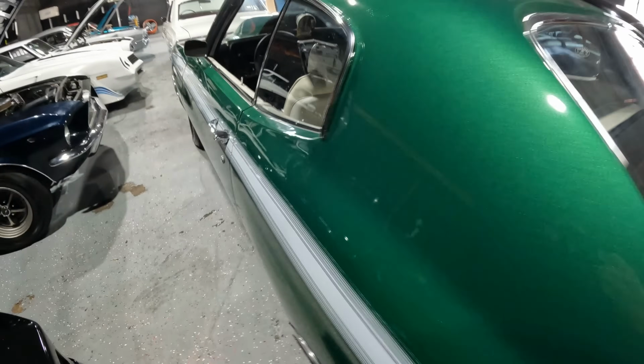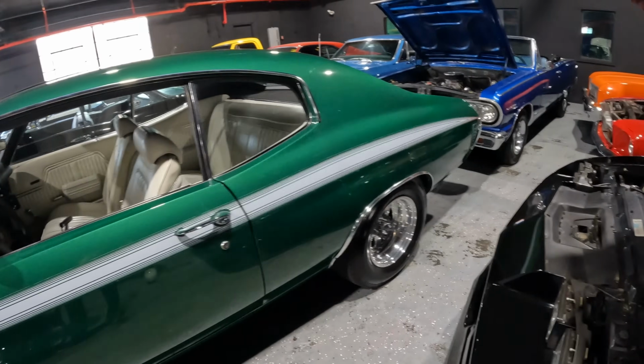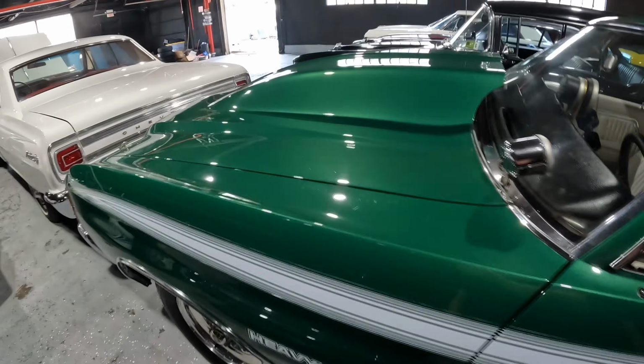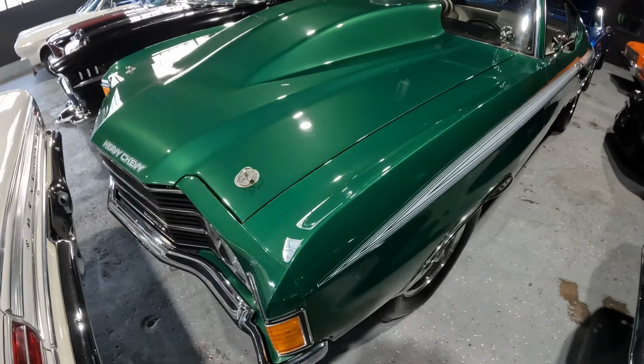Okay, moving on, we'll move on to this Heavy Chevy. I would call it a tribute car. By VIN number, it is a true Chevelle. The problem with the Heavy Chevy in 1972 is the only way you can tell it was a true Heavy Chevy is by having the build sheet on it or having the original motor so you can see if it was numbers matching. This has got a 454, so it's not numbers matching.